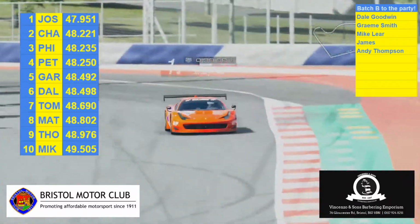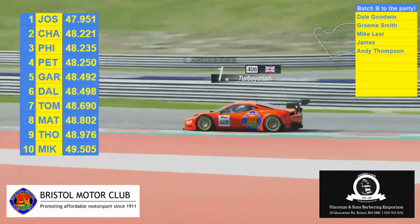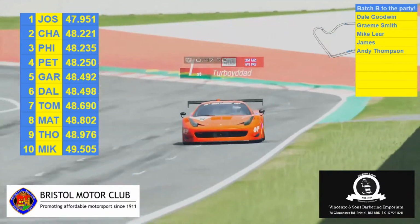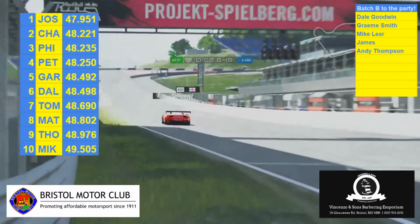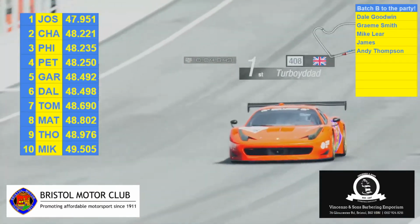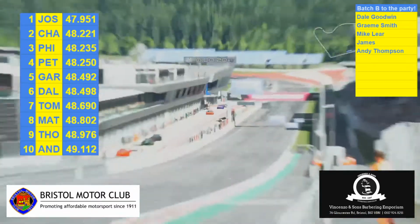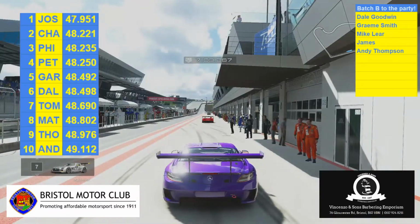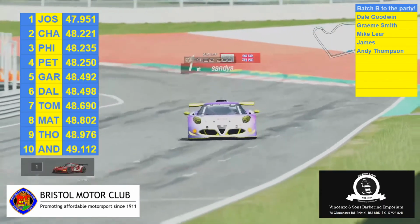Oh, big oversteer there coming into the penultimate corner. But neat and tidy through the final one. Is this going to... 49.12, which is an improvement there and brings him up into the top 10. He'll be happy with that. Knowing Andy, he's happy anyway, irrespective.